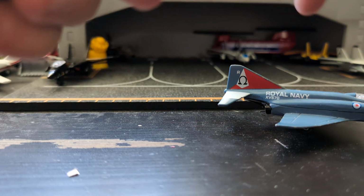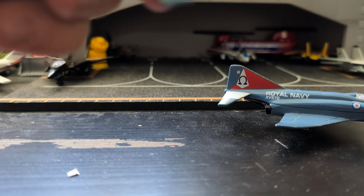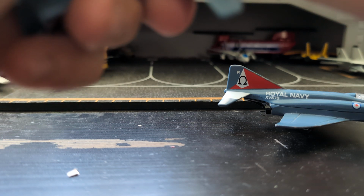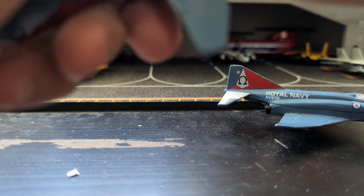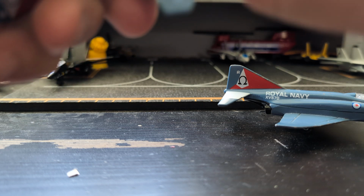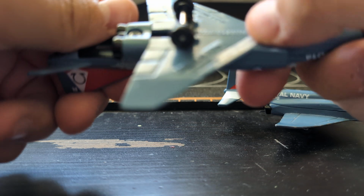Oh god, this is going to be painful. Oh, this is going to suck. I'm going to have to scrub this off. I got most of it off. Oh, I didn't see that before, but whatever.